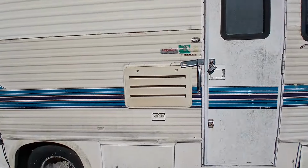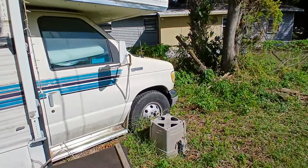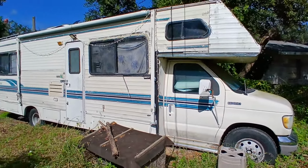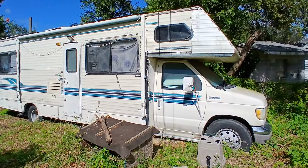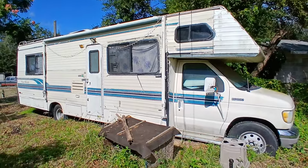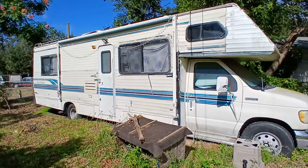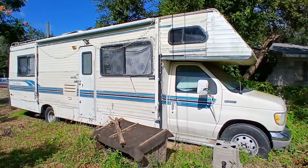If I was trying to build something like this, I would have to pull a permit and all that other stuff to build a structure, and they would probably say no. But parking the RV, you're allowed to do that. So that already eliminates that step. Two, interior-wise, things are still working. The propane, the water, the electricity, all that is still wired and working. So that's more than half the battle.